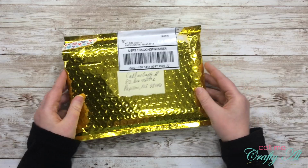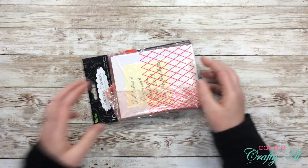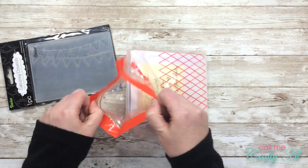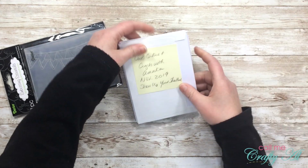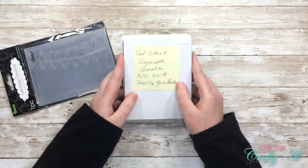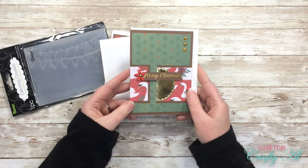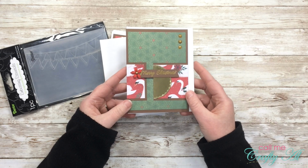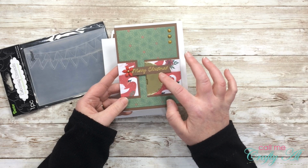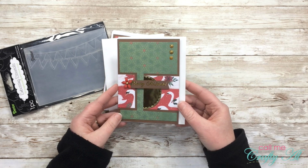And last but certainly not least, I have this shiny package. It looks like, again, there's going to be more than one card in here. These are all from Cool Cakes and Crafts with Amalia. Oh, very neat. This first one is using the latest sketch, November 2019. I love this gold half circle and then these pretty glittered enamel dots.